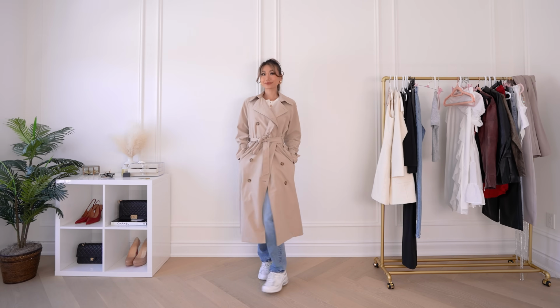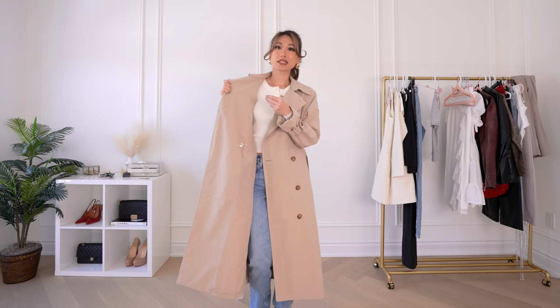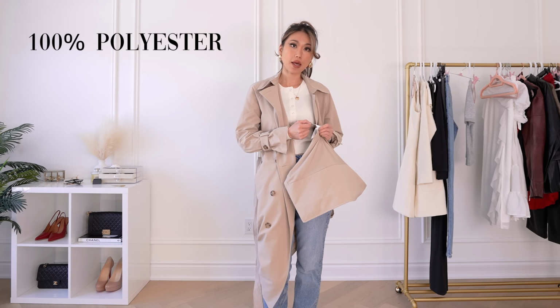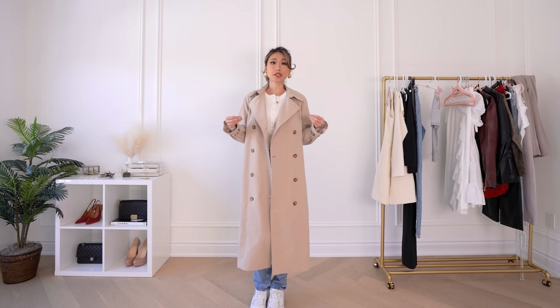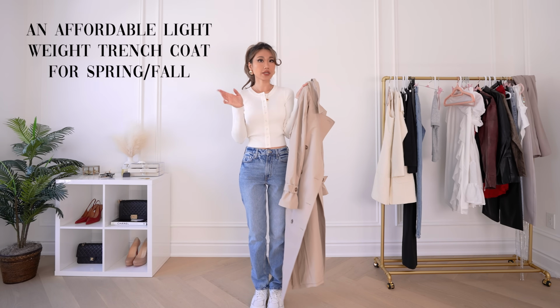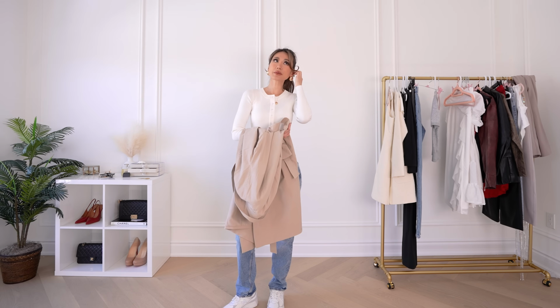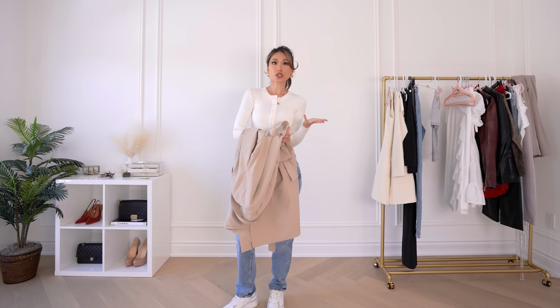The only downside I can think of to this trench coat is that the material itself is not a sturdy enough material to get you through a cold spring. Shell 100% polyester, lining 100% polyester. So there really is zero natural fabrics, hence the price tag. I think this is why you have trench coats from other brands that can be priced up to 4 digits. You're mainly paying for the brand, but then you're also paying for the materials, the craftsmanship, the design, and the fit.